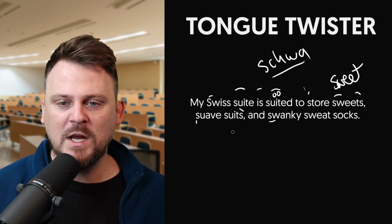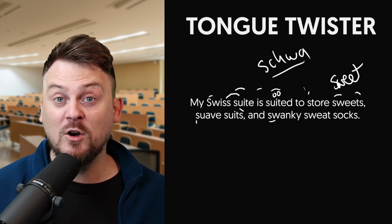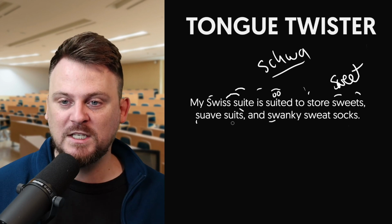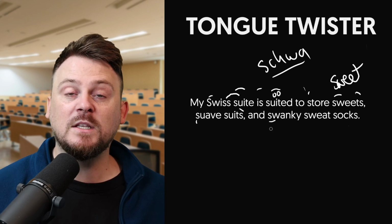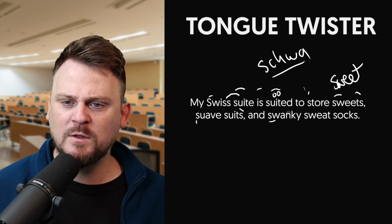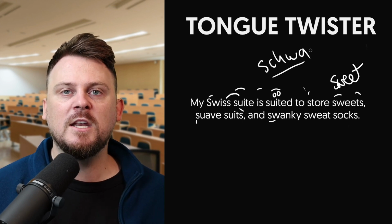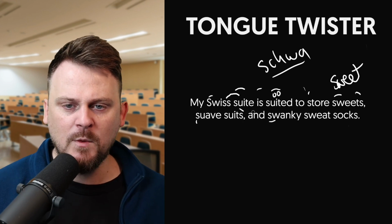Okay, my Swiss sweet. Oh, also notice that I'm linking together words that have shared sounds. So Swiss sweet, notice they share the S. Swiss sweet, that's very key. That's critical. And then sweet, suave, right? And do we have any others here? Swiss sweet, suave. No, but we do have a suited to. So we don't have to say suited to, we put those together. We bump them up against each other. Here we go.